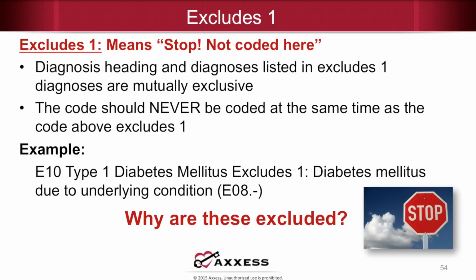Now, why is it telling us that? Why are they excluded? That's because you can't have diabetes due to cystic fibrosis and type 1 diabetes at the same time. Yes, they most definitely both use insulin in most cases. With E08 is what I'm talking about with most cases. E10, they always use insulin, right? So what they're telling you there is you wouldn't have an E10 code and an E08 code on the same claim because they're mutually exclusive. You have to choose one or the other.